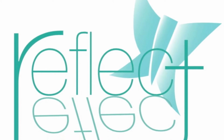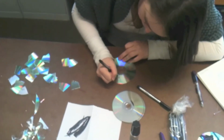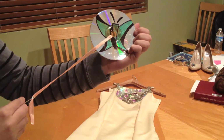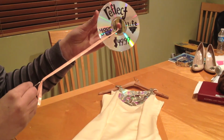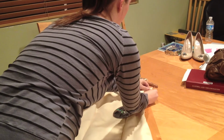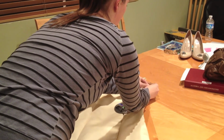The logo for Reflect Designs is a butterfly because both sides reflect each other. Reflect Designs hang tag is hand-drawn and no hang tag is the same, providing uniqueness. The hang tag shows the price, which is $49.99, and our slogan, which is Reflect Your Life. Our prices vary based on the personal design of each garment, since not one is the same. We attach the tag by a piece of ribbon and a safety pin.